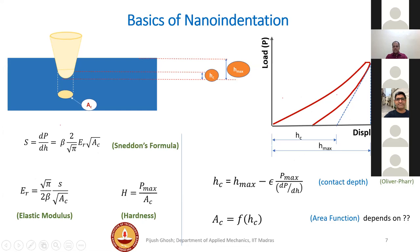Now, this is the maximum displacement and this is the contact, okay? Now, the dP/dh is essentially the slope of this unloading curve, particularly the initial portion where the indenter is just losing contact and leaving the material surface.